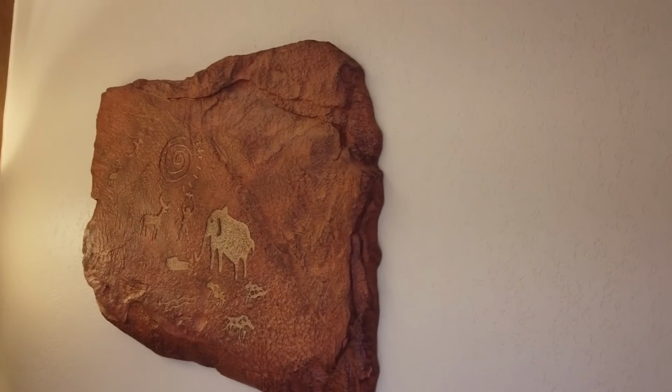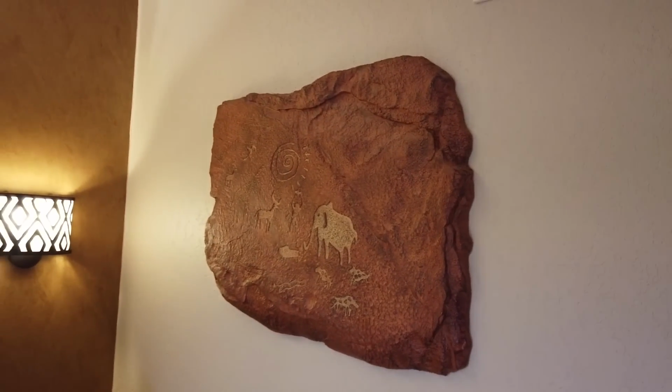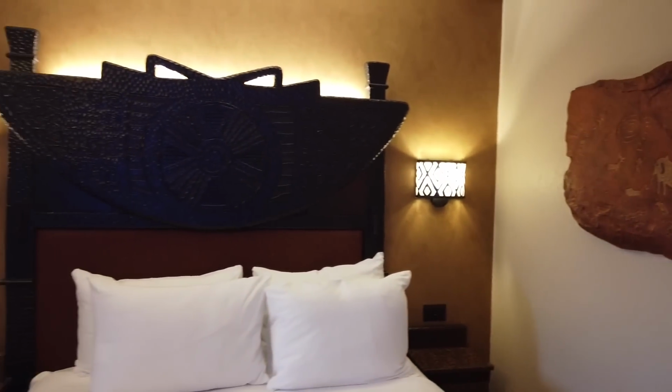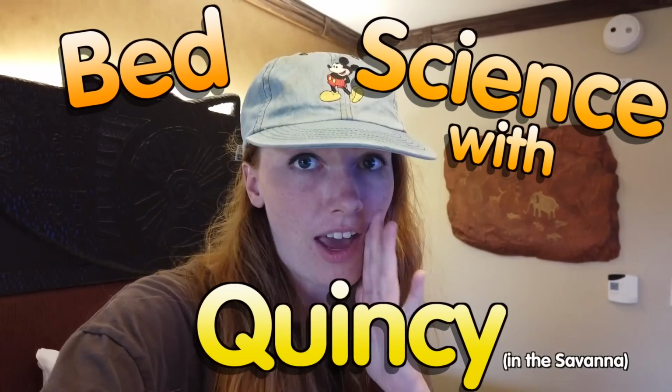I assume that is a replication of something, but it is really pretty. It goes really well with the decor of the room, like the headboards. And now you know what time it is. I did the safari of getting locked on the balcony and fighting a bee, which means it's time for bedside with Quincy in the savannah.